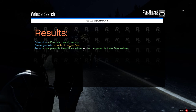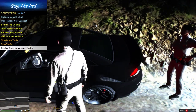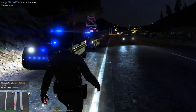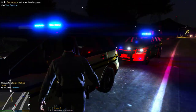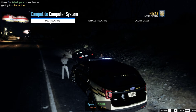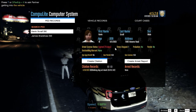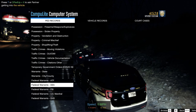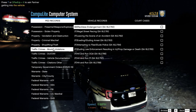All right, the vehicle had a pawn and jewelry receipt on the driver's side. Passenger had a bottle of beer. Trunk had an unopened bottle of beer. Two unopened bottles of beer in the trunk. Flatbed. Assistance required in Tatapia Mountains. So this guy, he's going in for having a suspended license and driving, and also for a stolen vehicle.